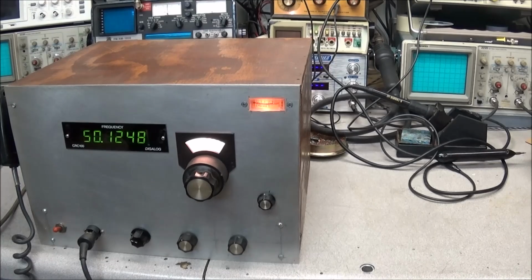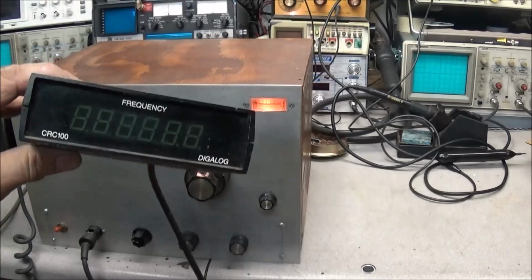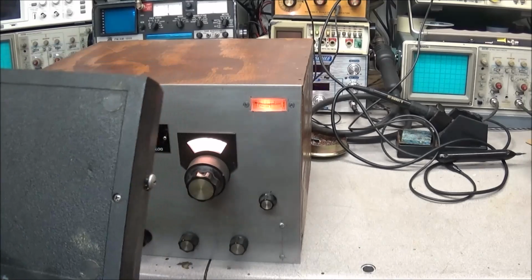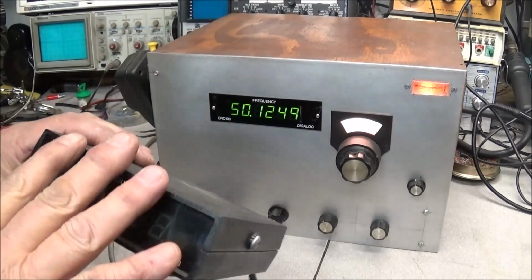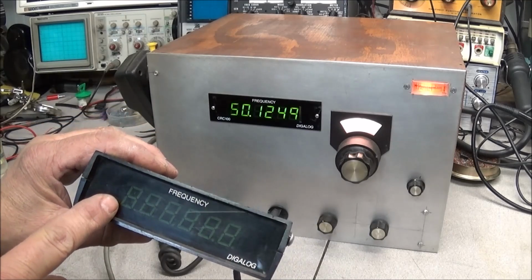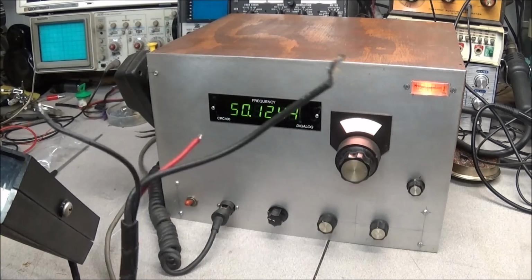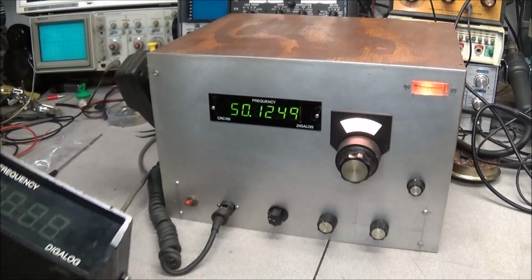Well, back years ago, I went online and bought several of these CRC 100 digital displays, and they're from Digilog. Now the thing about these displays is that when you plug them up, the first digit was always a 2 for 26 to 27 megahertz, because they were made to go on CB radios, and it's just a hot wire, a ground wire, and a little coax cable to tie into an oscillator.